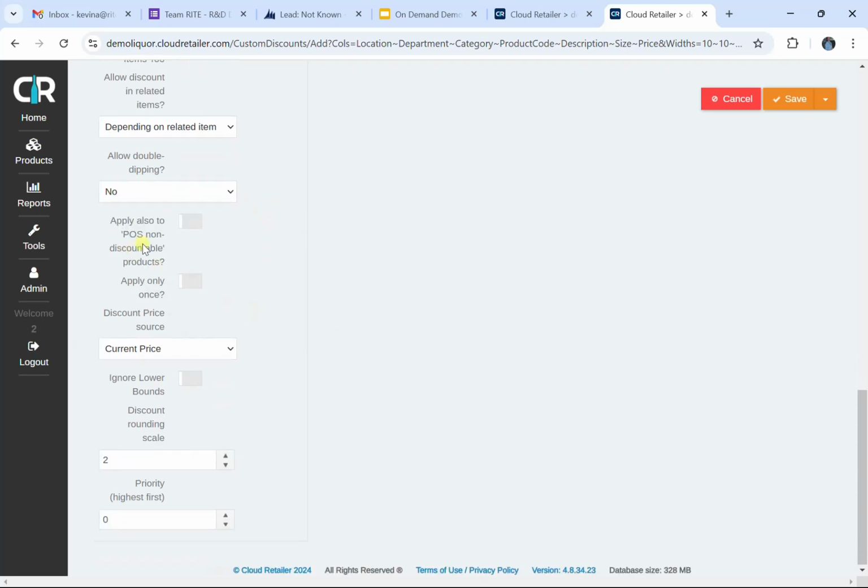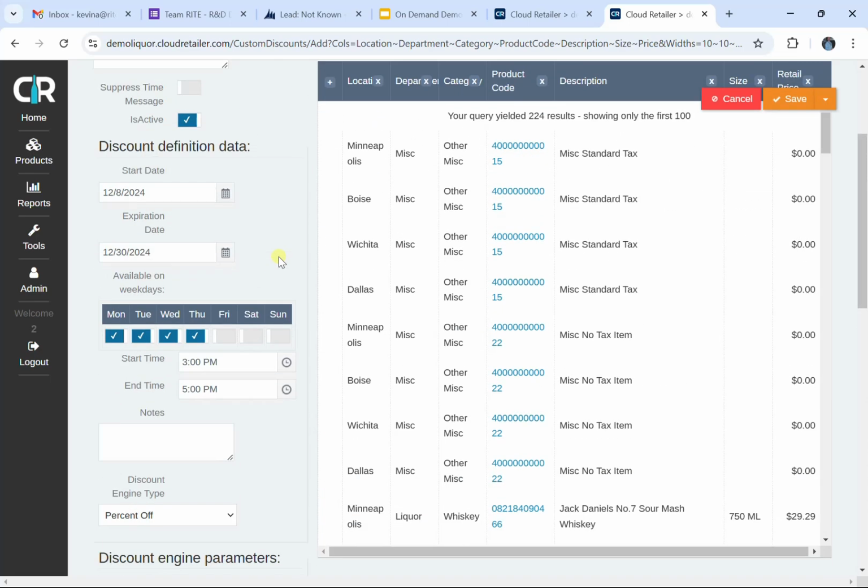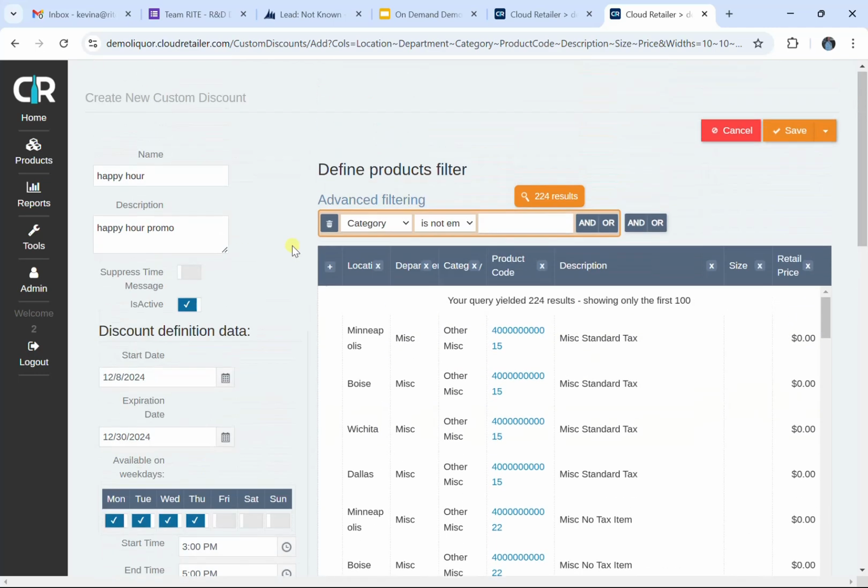We don't want to apply it to that hot product that we have that we know we can get full margin on. And then what that 10% is based off of, is it the current price, things like that. And then we just have to save it, and we've created a discount. Again, you get more detailed training when you sign on with the system, but there in about 5.5, 6 minutes, we covered how to do a very detailed promotion discount. So, very cool.